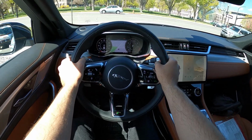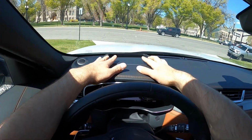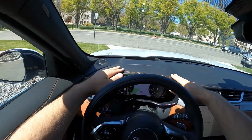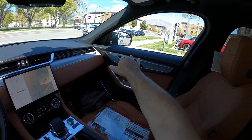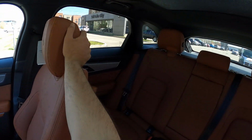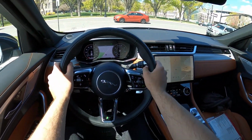Let's talk about visibility before we set off here in the F-Pace. So first off, visibility of the hood is great, and hopefully you can see the heads-up display from your point of view angle. Here's your visibility through both the mirrors. They do have blind spot monitoring. I love seeing the curves through the mirrors. And then here's visibility out throughout the rest of the rear. And that all being said, let's set off.